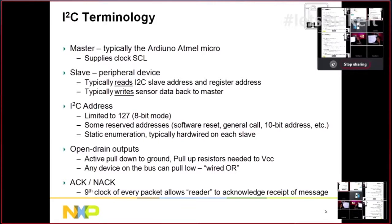And the last thing is an acknowledge or a not acknowledge for every packet. There is a handshake every 8 bits of data that goes back to the master. And what that allows is that the master knows that the message it has sent out has been accepted. In SPI, for example, a lot of times the master can send out data and the message may not be received by anyone, and there's really no way for the master to know that.